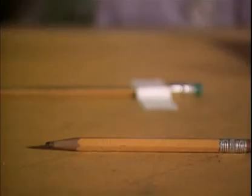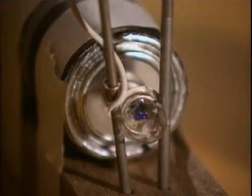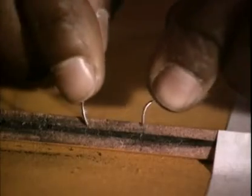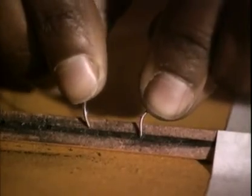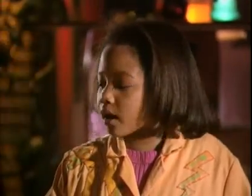Try this, a pencil. Now a pencil split in half. Check it out. It changes. The circuit's complete. But the pencil lead is holding some electricity back.